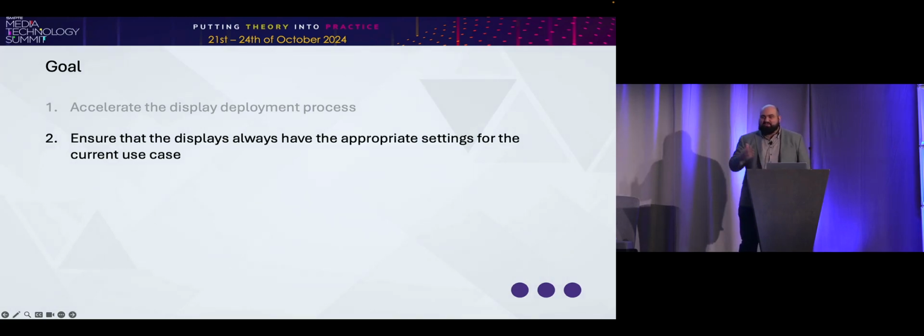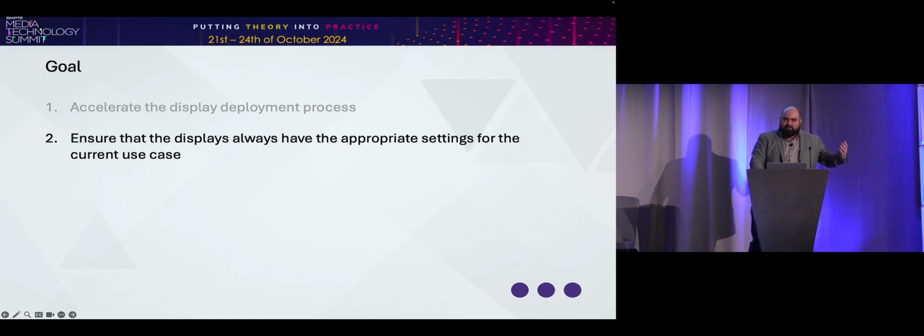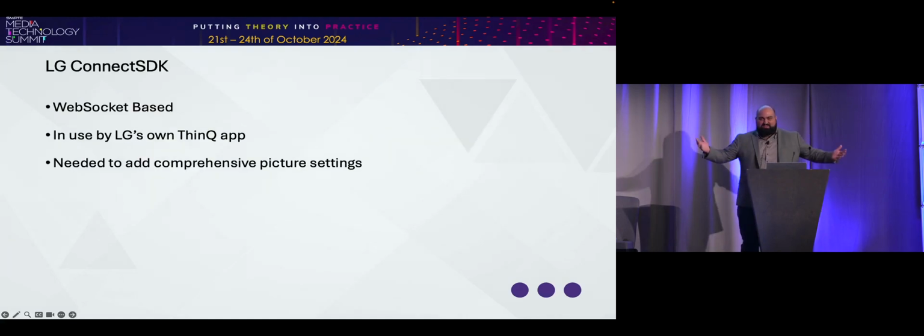So we took a look at this and we realized there's not a lot we can do by ourselves. The displays don't really have a way to talk to them. They're consumer displays. So we approached our partners at LG and said, hey, could you help us? And they said, thankfully, yes.